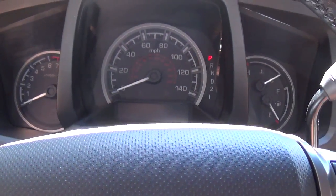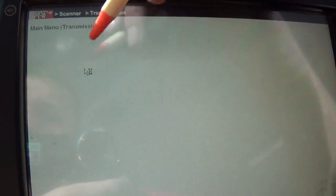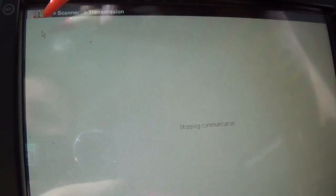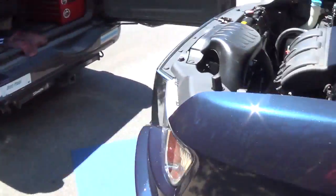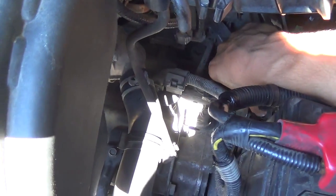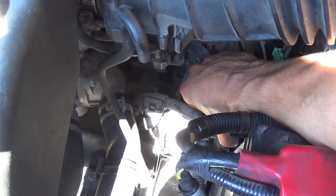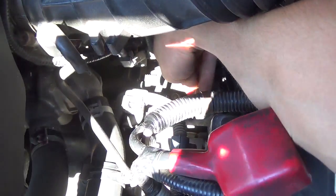Now what I want to do is shut the truck off and manually straighten out that solenoid. It was bent. Let's clear the codes again. Continue. No codes, perfect. Now let me manually try to straighten that valve. So see, right now it's bent. I actually feel the plunger trying to move there. Let's see if we can prop that straighter than it was before.